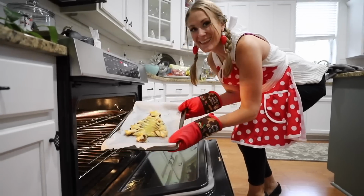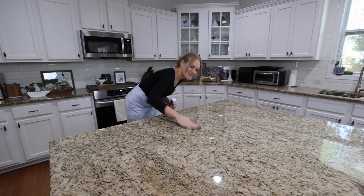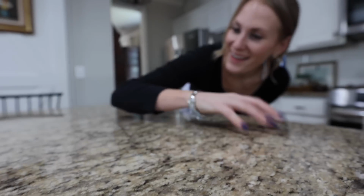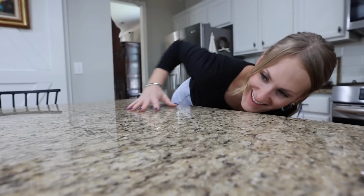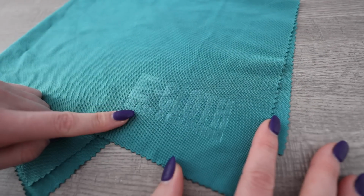This is a hack I haven't talked about in years, but this holiday, you know you're gonna be baking a lot in your kitchen, especially if you have granite countertops or countertops that hide a lot of dirt. You know when you look at your countertop from an angle and you can see a layer of filth and sticky on the top? Maybe you're rolling out dough. This is where a glass and polishing rag is your best friend.